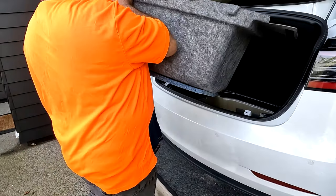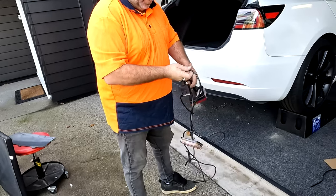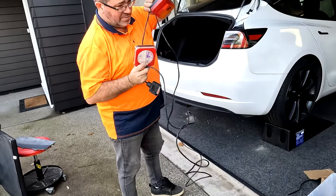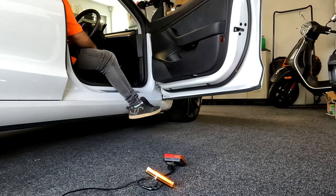Man, it's all coming together. So this is the mule, the test trailer. And just like that, the tow bar was installed and tested.